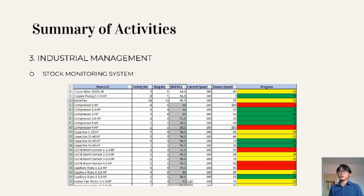Next, we were instructed by Mr. Farmiza, our supervisor, to do a stock management or monitoring system using the knowledge from our degree studies. So we brainstormed among the interns on how to build the system. After a few days of research, we planned on constructing the stock management system inside an Excel file, which includes elements of safety stock and reorder point. The safety stock provides the minimum quantity that should be available, and the reorder point lets us know when it is time to order new stock.